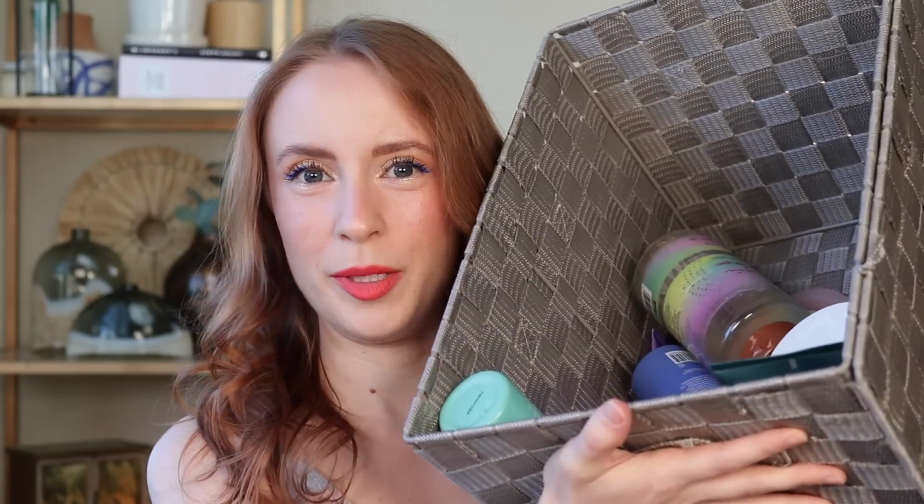Hey guys, today I have a big, huge bin of empties to share with you. It actually doesn't look that full, but there's a lot in here. This is just a very big bin. But this is basically everything that I've finished in the spring, so over the last 3 months. I actually have a lot of makeup this time, skincare, hair care, a little bit of everything.